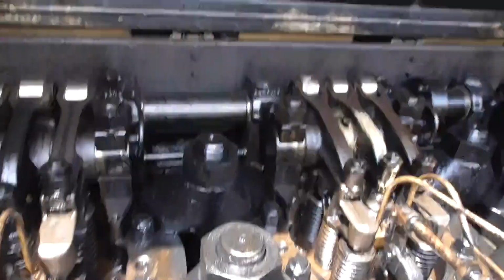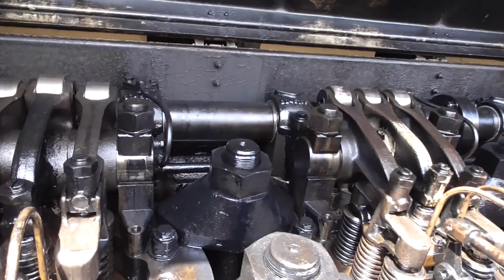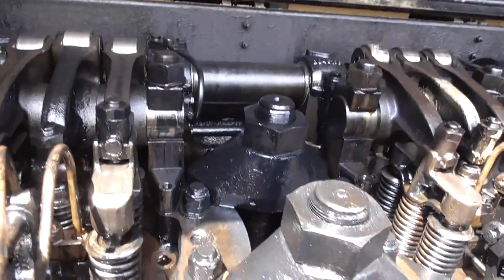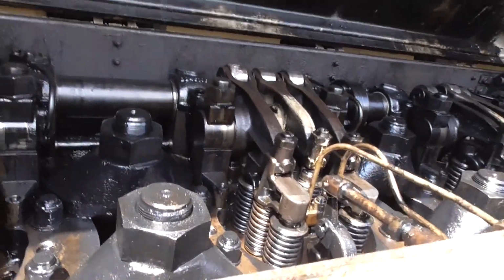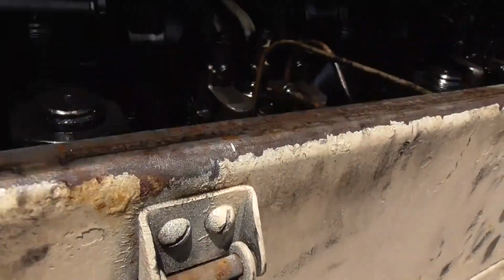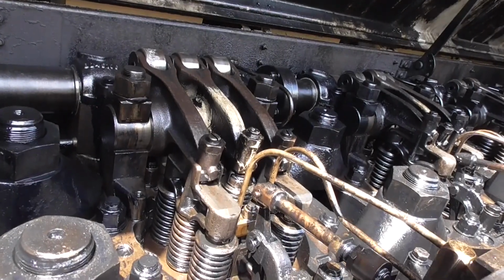So we have cranked it now. We've got some more injector work to do. But we've cranked it more than once, so we're getting there. But this winter, it has been so hot that Kevin and I haven't really wanted to do anything with it. It's just amazing how big that is.